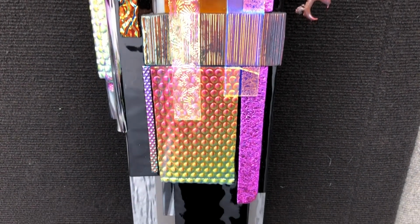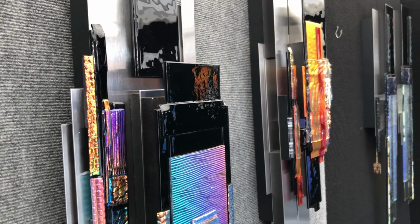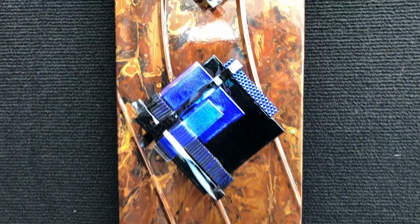I do a lot of testing, that's what these little guys are, but once I like them, I go big. I put these together and heat them up to about 1400 degrees, and they begin to melt at that point, and then I bring the heat down pretty quickly to retain the texture that you see.